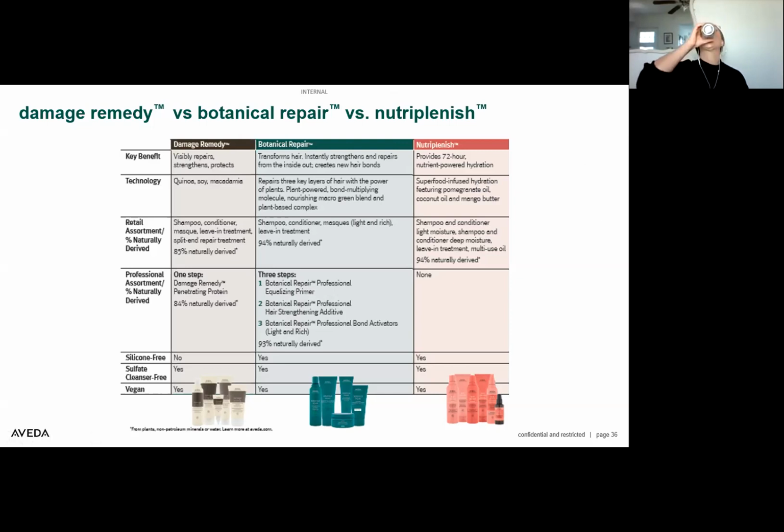I think that's a really great point, Eva. Louisa, when looking at the difference between damage remedy and botanical repair, Eva brings up a great point about length. When you're dealing with people who have long hair, who want to keep it strong and healthy and help that grow out period, that whole range is focused on that quinoa protein and providing strength from the outside, right? One of the obstacles for recommending damage remedy is that not everybody can have protein applied to their hair.